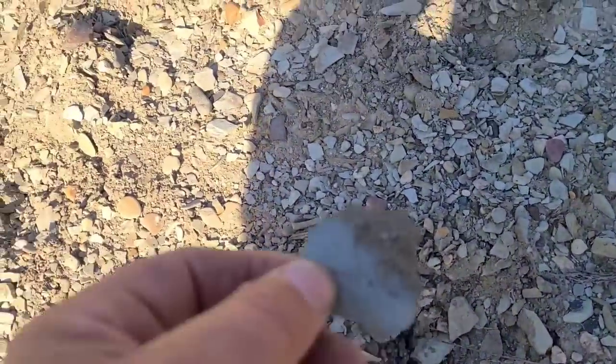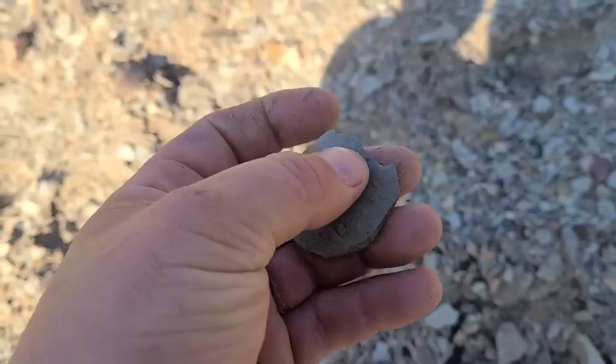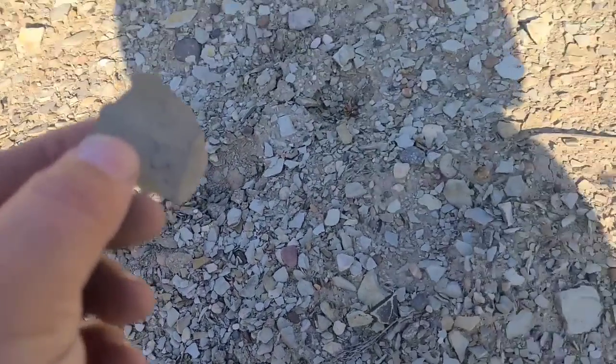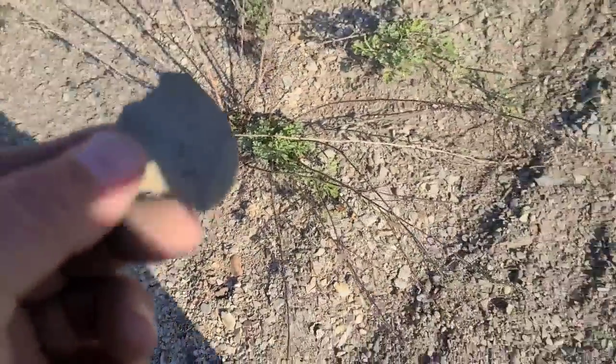Natural stone here is granite and shale. You can see it washes up on the river. Let's see if we can get that in the sun.